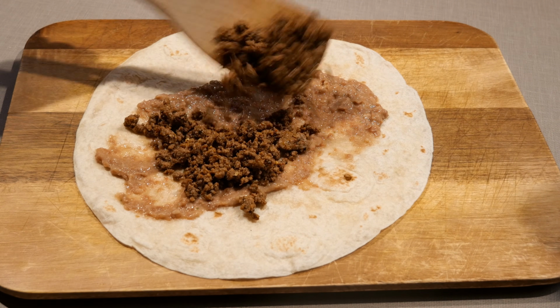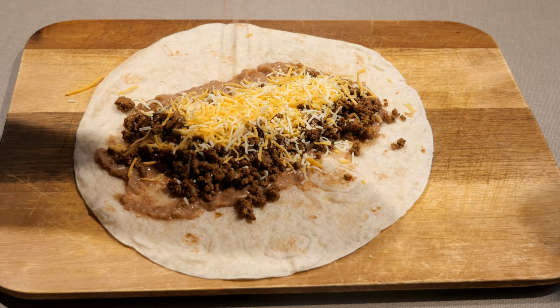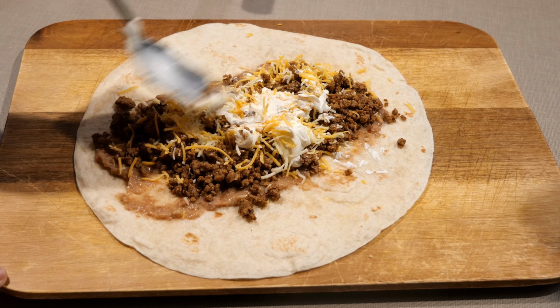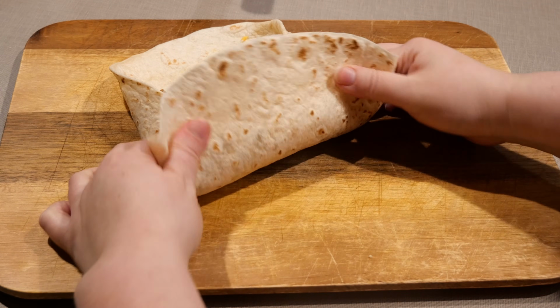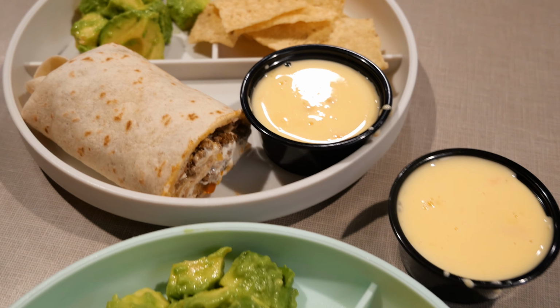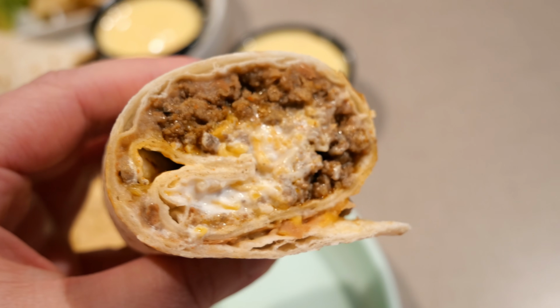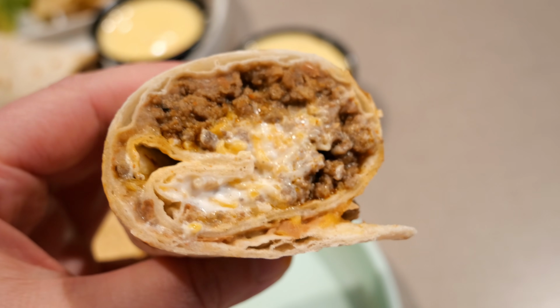The only thing that doesn't make this a beefy 5-layer burrito is nacho cheese sauce, but I felt like having shredded cheese was plenty. So I did a layer of the refried beans, the ground beef, shredded cheese, and sour cream. And then I rolled it up and served it to them with avocado and some tortilla chips and queso. They honestly were really good, and my son said they tasted better than Taco Bell.